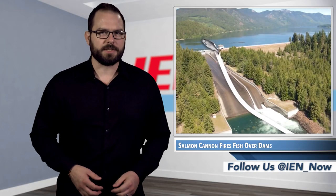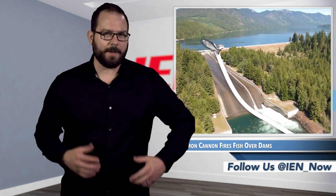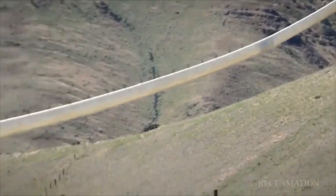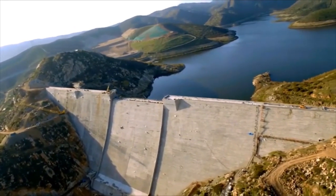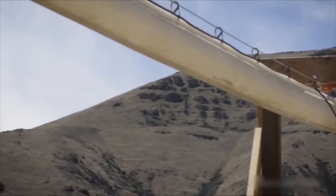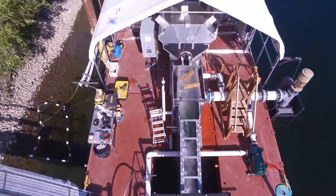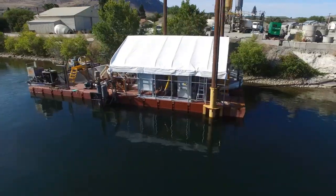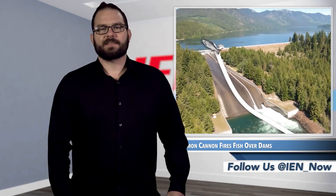Based in Seattle, Washington, Whooshh Innovations designs systems that help fish move over obstacles. Their tech uses AI to identify and sort out invasive species, differentiate between hatchery fish and those grown in the wild, and help fish move up and over dams to spawn. The company created the patented Whooshh Passage Portal, but you may have heard it by another name, the Salmon Cannon.